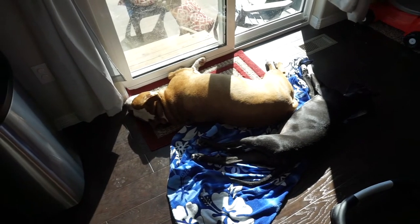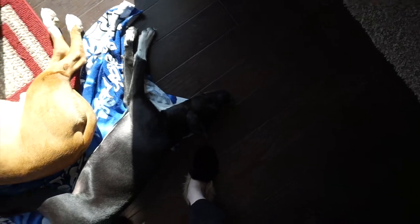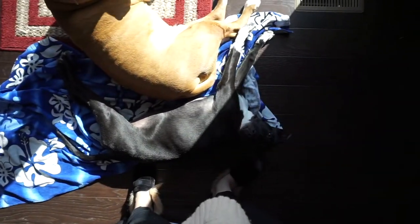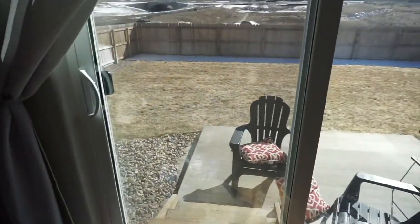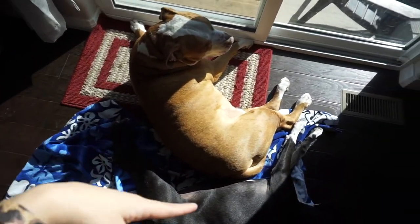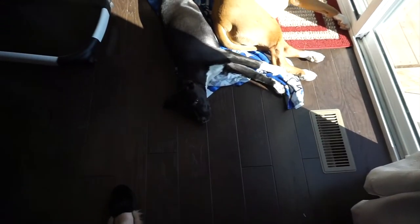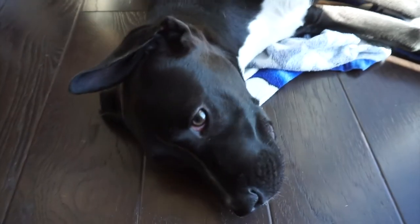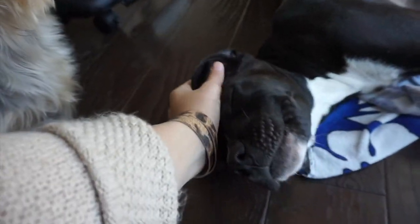Take a minute to acknowledge these two. Are you guys sunbathing? Don't mind the towel. There was snow out there this morning and yesterday, so we had the towels on the floor for their paws. Apparently, they think it's somewhere to sunbathe. Nyla, you can't even see your face. Oh, girl. Oh, mamas. Oh, my babies. Oh, my goodness. Look at my three babies.